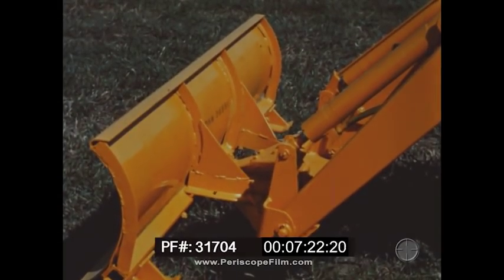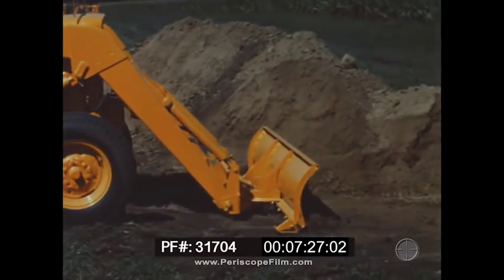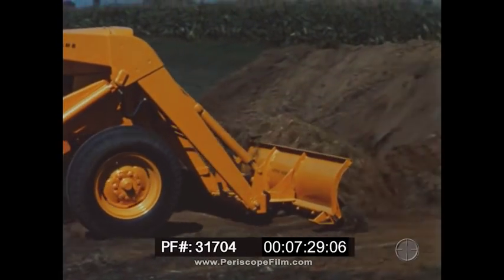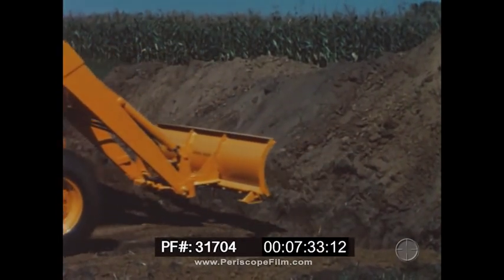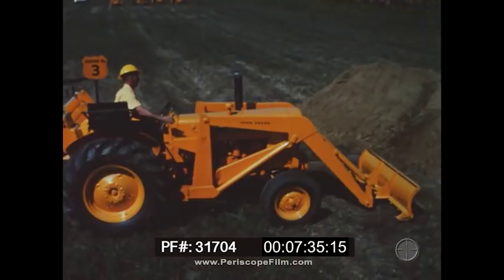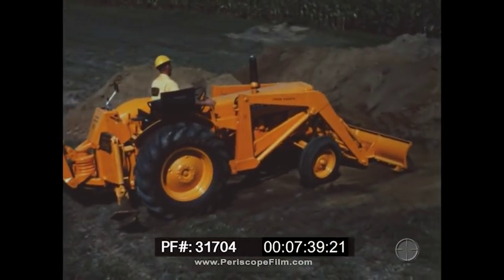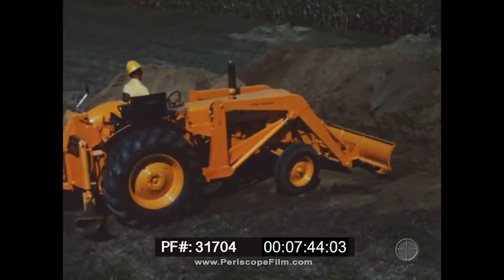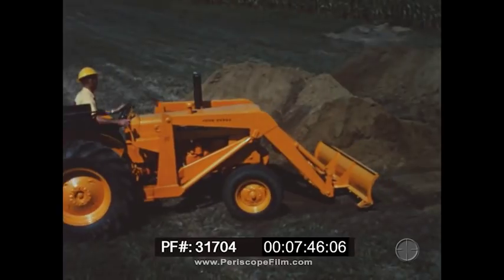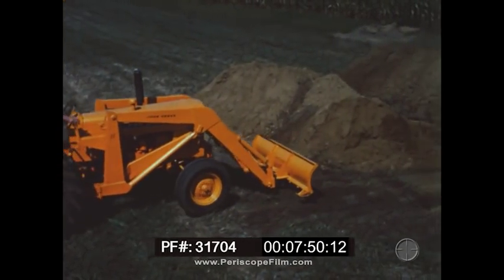The bulldozer is easily attached with the regular loader bucket pins. The blade is tilted fore and aft by means of the loader bucket control. It can be manually angled to the right or left 30 degrees in 7.5-degree increments. Skid shoes are regular equipment, and the cutting edge is replaceable. The 50 backhoe and 71 loader is an ideal combination that's bound to create customer interest and sales.